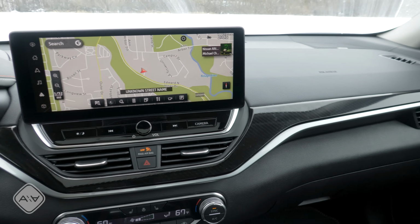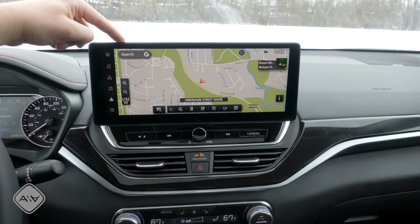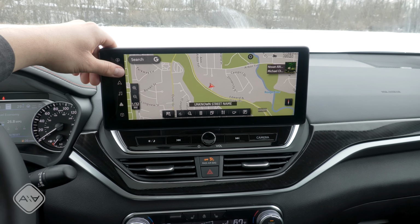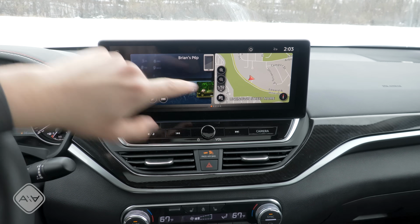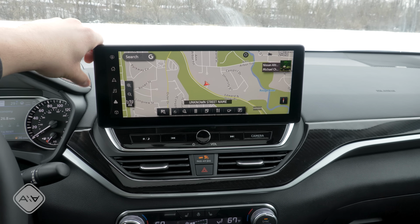And then front and center here is the biggest update for 2023 inside. This is the new large 12-inch infotainment system. It's all touchscreen. There is no rotary controller down below like it was in the Armada I just drove. This has an updated interface too. So if you go into the home screen, you've got widgets. So phone, audio, maps. These are the traditional onboard maps you've pretty much seen from Nissan for a long time, maybe just slightly updated for this model year.